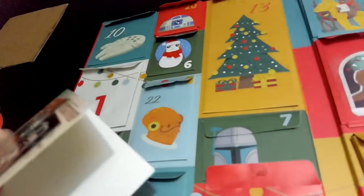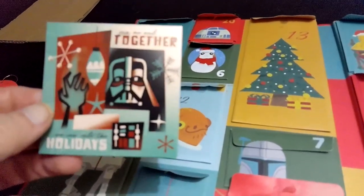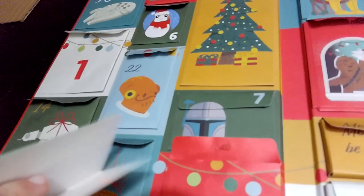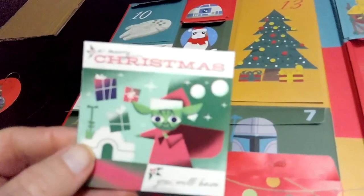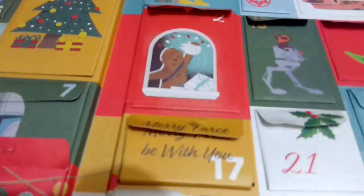Oh, they're like cards. They're Christmas cards. This one's got a little Yoda on it. Yeah, they're just little Christmas cards. So if you wanted to send a Christmas card to somebody, you can fill out one of these and send them a little Star Wars Christmas card. Cute. All right, number six. Where is number six? Right up here with the Porg.